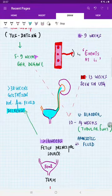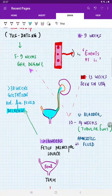What we have known is by 5 weeks GFR is formed. It means filtrate is formed. The next process, urine formation. So urine is now formed, but where is it stored? In the urinary bladder. Yes, it means the urinary bladder would have been formed by 10 to 14 weeks.